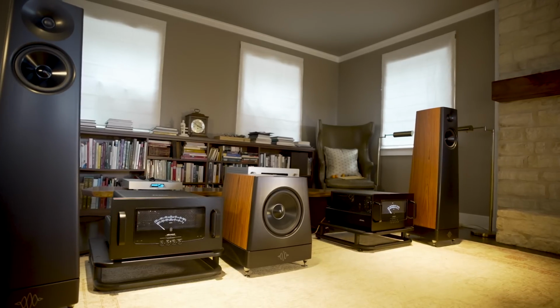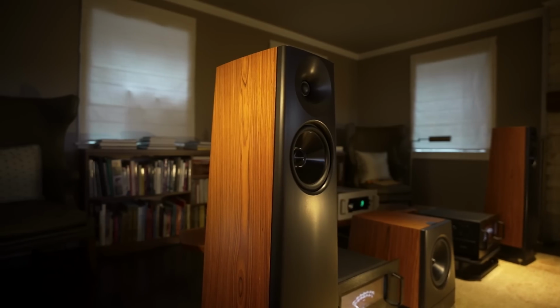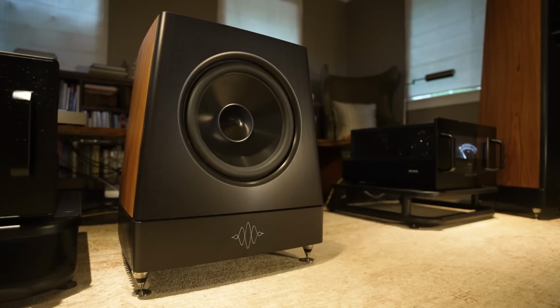Today we'll be reviewing the YG Acoustics Talus loudspeakers and Descent subwoofer. I hope you enjoy it.